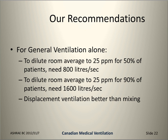Now, that isn't necessarily going to reduce the nurse's exposure to the TLV, because she's closer to the source than the room exhaust grille. But to get the average down to that, you need 800 liters per second, more than double the flow they had. If you want to control the emissions with dilution for the 90th percentile user of nitrous oxide, you need to double that flow again to 1,600 liters per second. So that's some guidance, I guess, for people doing ventilation design for labor and delivery rooms and perhaps for other situations in hospitals.